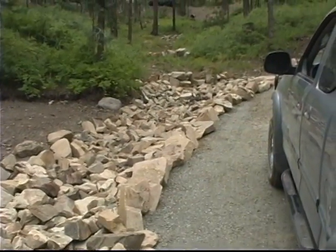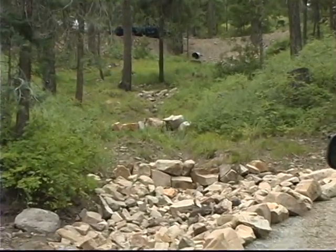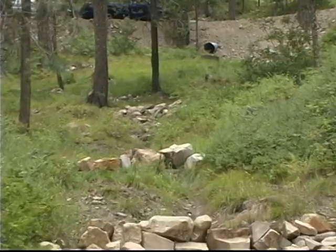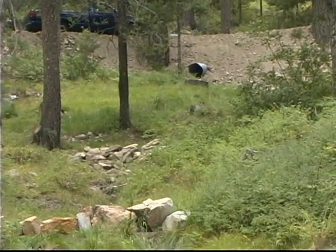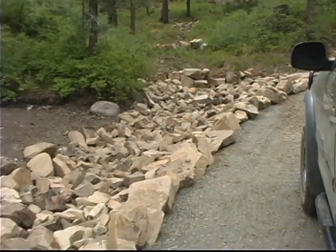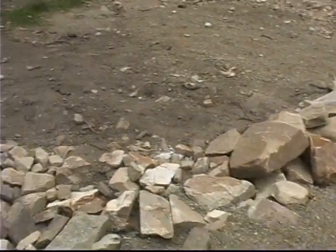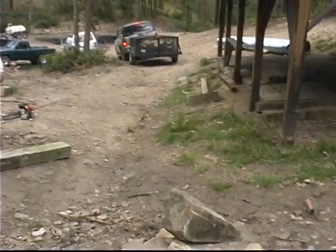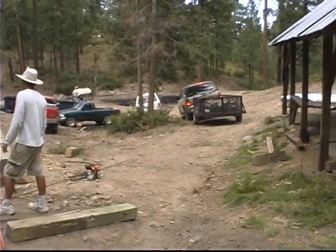Again, to minimize erosion, we built several dams there to slow down the water flow during the rainy season. This was a natural wash, and of course we have to have access to this area, so we riprapped it, and I believe it should hold up pretty well. It's weathered a couple good storms already, and I think it should hold up for the long term.